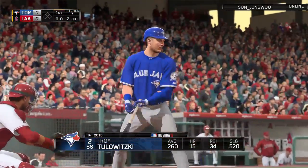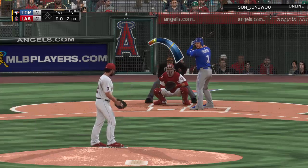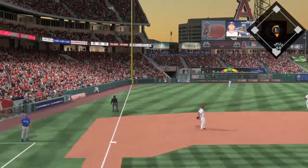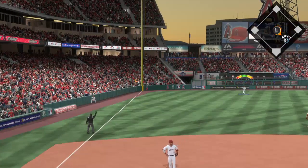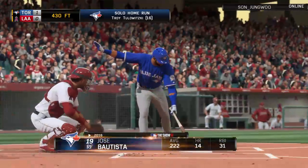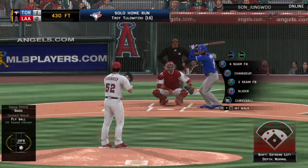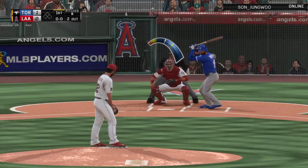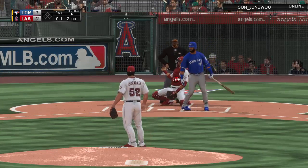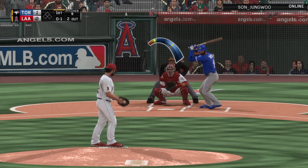Troy Tulowitzki gets his first opportunity now in the top of the first with nobody on. First pitch coming. Here it is. Here's a swing, and oh, man! Way out of here. A solo home run off the bat of Troy Tulowitzki. Home run number 16 for him on the year, as the Jays get the game's first tally, it's 1-0.